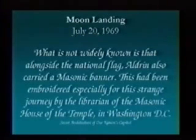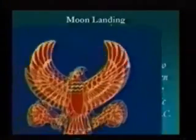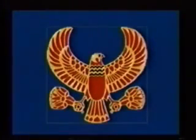But what we don't know is that a very long and elaborate ceremony was held before the cameras were even rolling to signify the Masonic presence on the moon. So we have to realize that there's something going on behind the veil of national security and behind the veil of government. And the symbol of the eagle, as I said, not only comes from Rome, but goes before that back to the solar cults into Egypt.